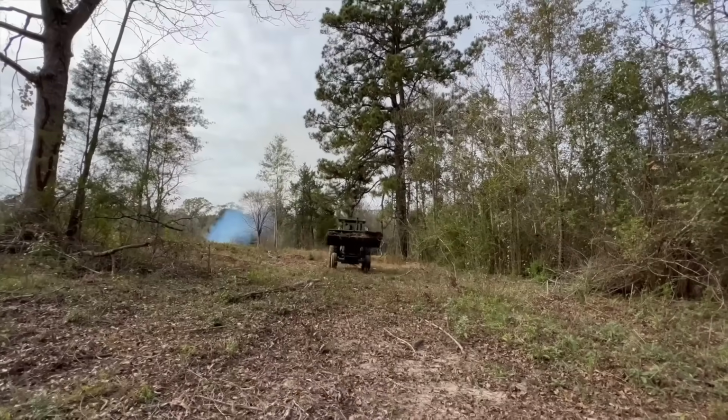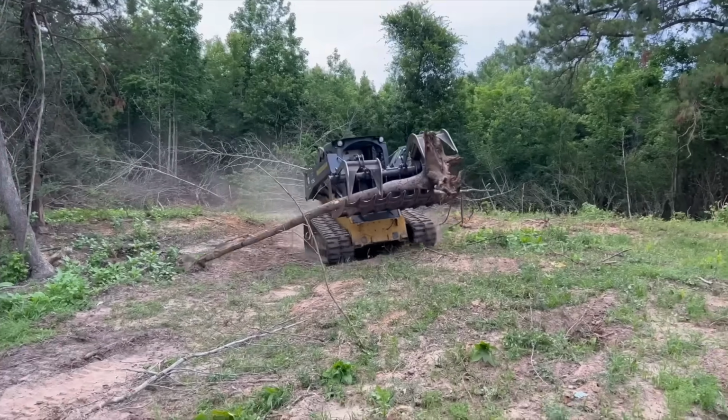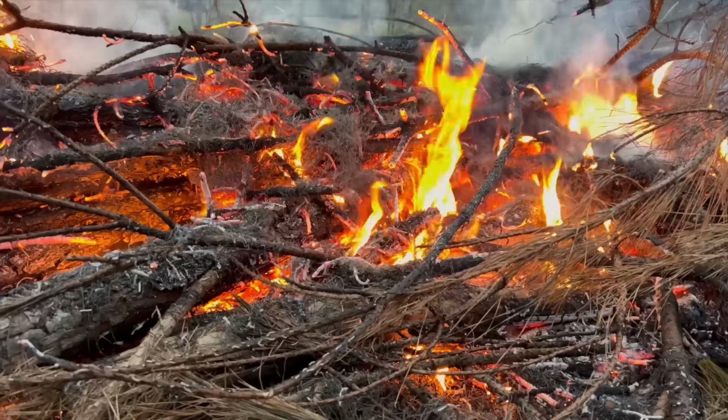The best part of this process was driving the equipment and learning how to use it. And we made a lot of progress doing it this way instead of carrying everything by hand.